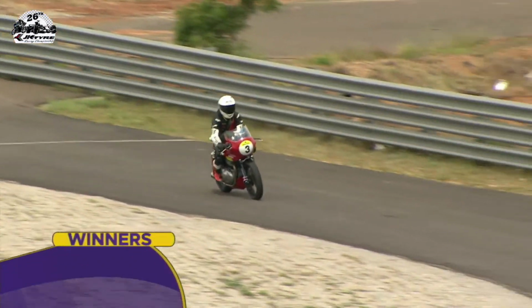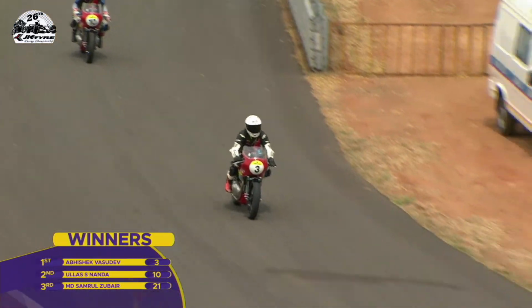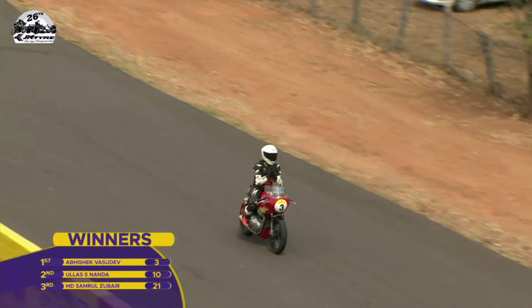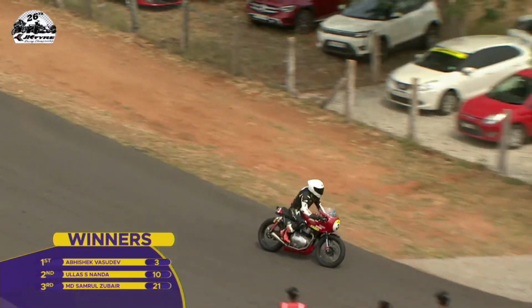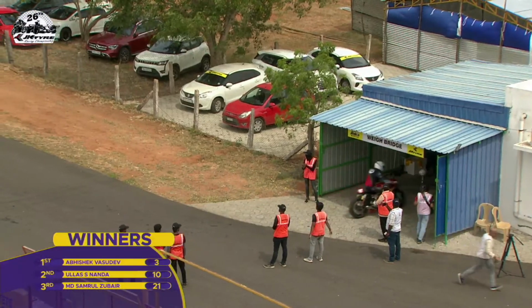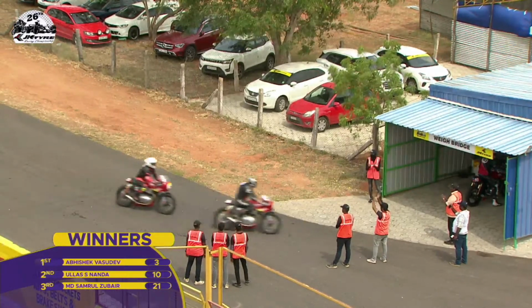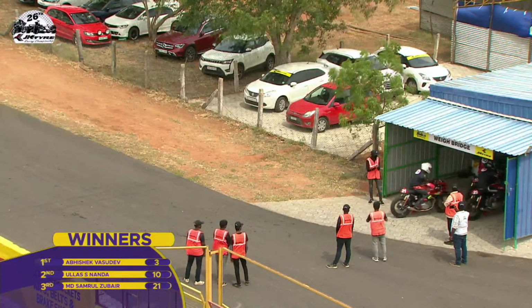Although the way he has ridden throughout this race, I think he would have given Anand a good run for his money. He would have challenged him till the very last. Now being greeted with a round of applause from the marshals and the officials, it's Abhishek Vasudev who comes in 1st, Ullas Nanda comes in 2nd, and Mohammad Zubair comes in 3rd.